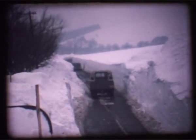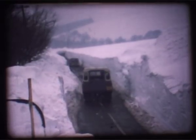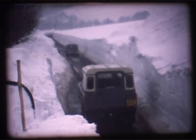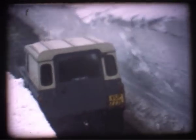You just had to guess where you were, and each time you got lost on the way back and just had to keep going till you found a wall or something and follow that back up to where the cottage is. As you can see, the problem was there were very few passing places, so people were forever reversing backwards and forwards until they met a passing place to let a car past.